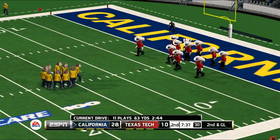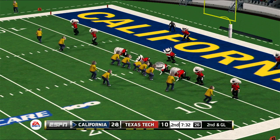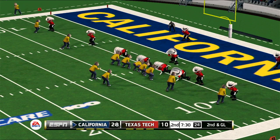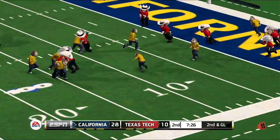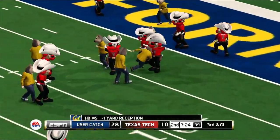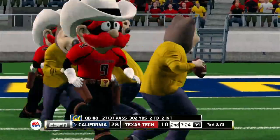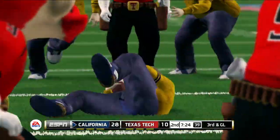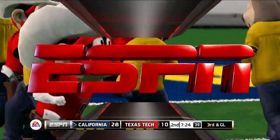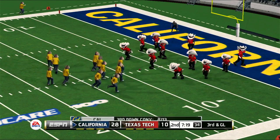Here's the 12th play of the drive. And he's immediately tackled, taking back a yard. Not much going on there. Those kind of plays will not work against this defense. You can be sure of that. Let's see how the quarterback handles this one. It's third and goal from the 7.